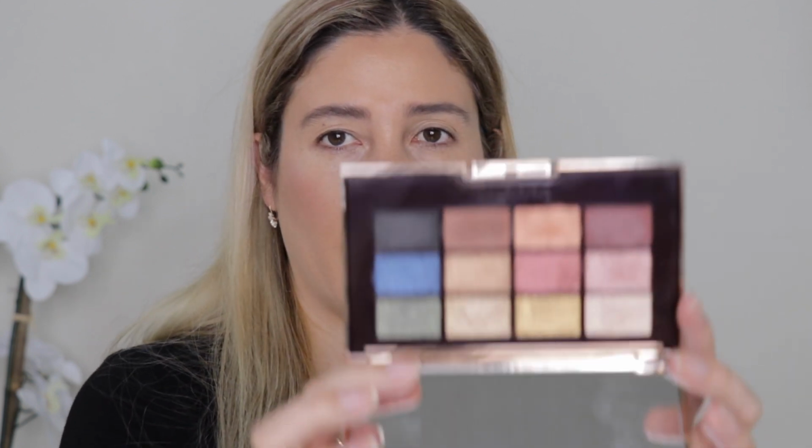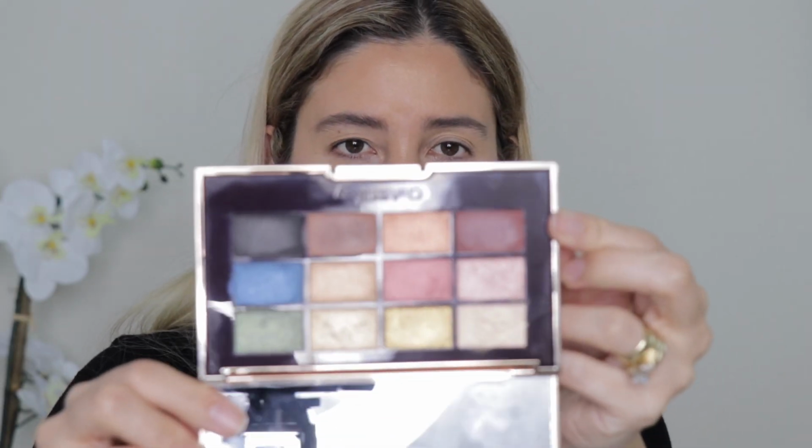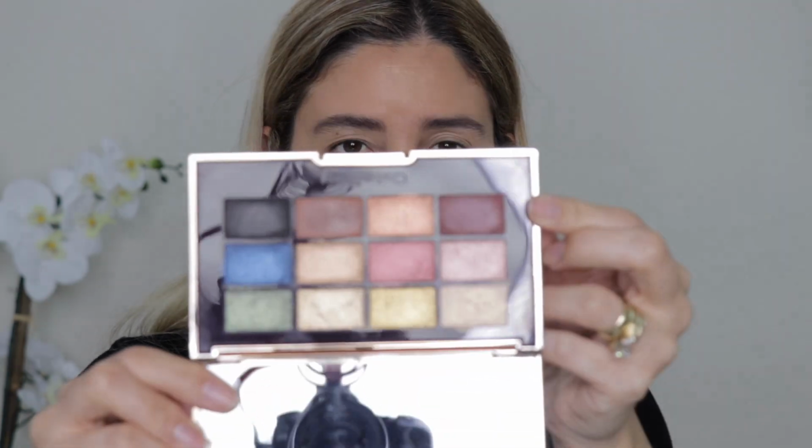So let's start with the eye look. The colors right here are beautiful. I have already swatched this beautiful palette. I'm going to do something very simple right now. I think I'm going to use the day look. So the first row right here. To start with, I'm just going to use on the outer corner that smoke fumes.